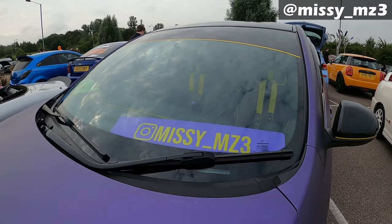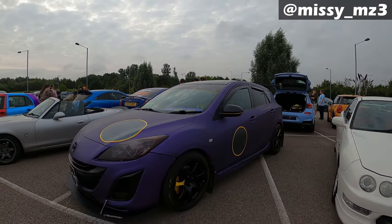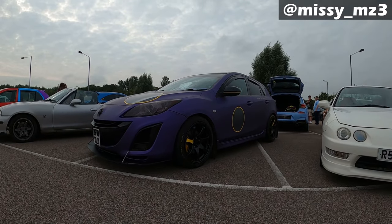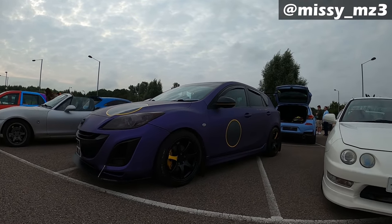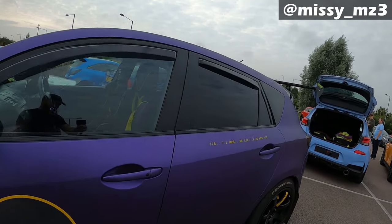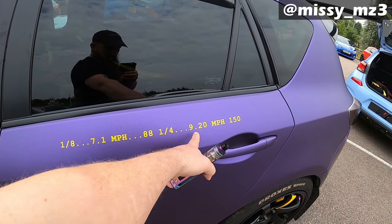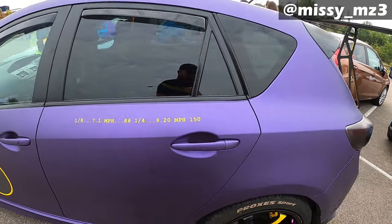The tag of the car itself. Oh yeah. That is a sexy mess, that one. And here, that's what I mean. With those number attack rate, quarter mile in 9.2, that's pretty damn fast.